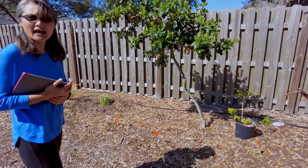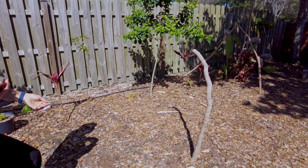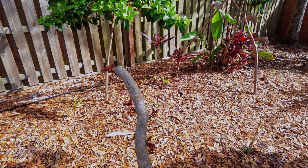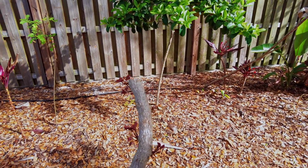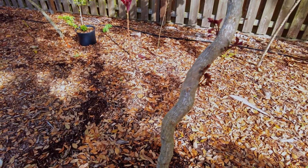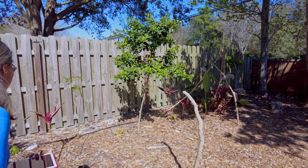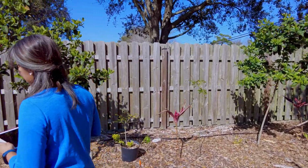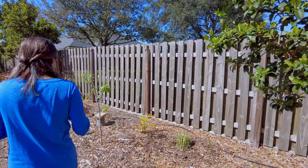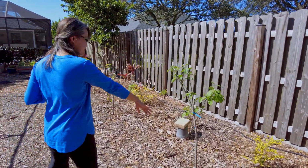Hey Daisy. What's this weird looking stick you've got hanging out over here? That is my future Bougainvillea tree. It's going to give us beautiful color. They won't give us anything to eat, but they'll give us beauty and color. Thorns on those things are insane, so it might have an accident. We don't know yet.